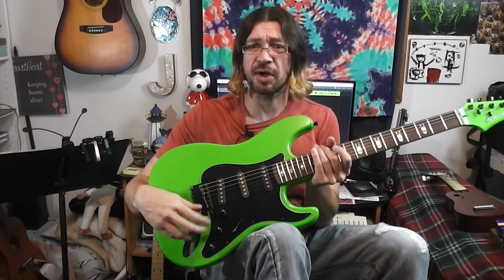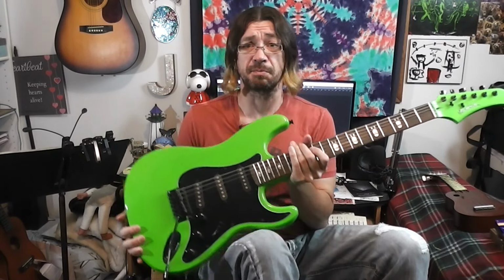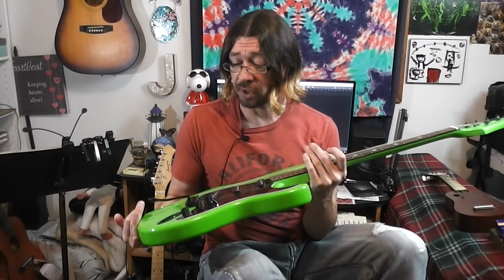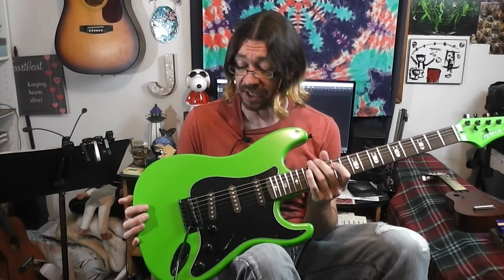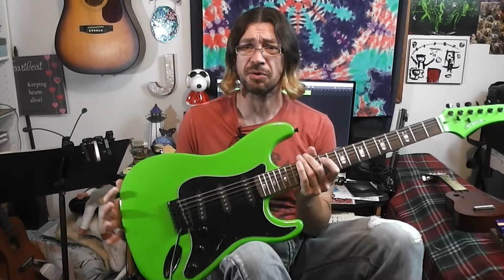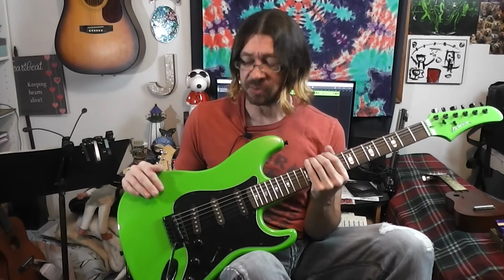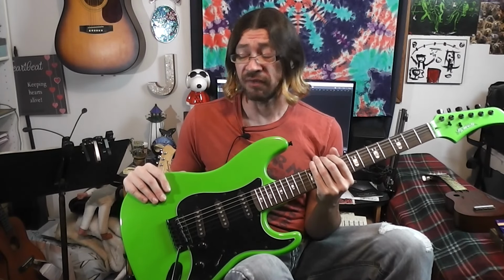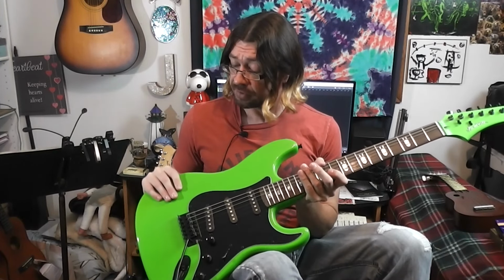I'm not real big on Strat style tremolos, but the tremolo works fine for what it is. It's a Strat style tremolo, and it works as well as any other Strat style tremolo. The pickups sound really good on this, really clear. This probably has my favorite pickups of all the Strats I have, to be honest with you. It's just an excellent, excellent instrument.